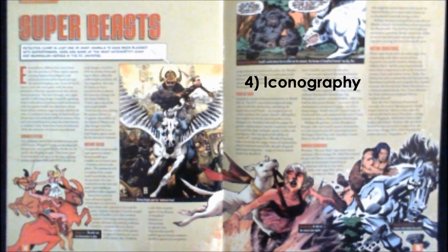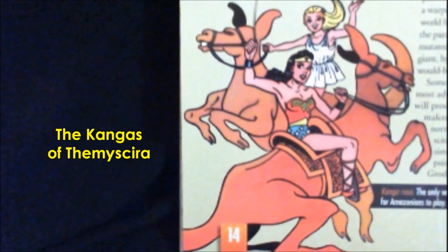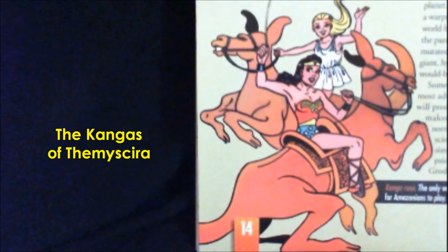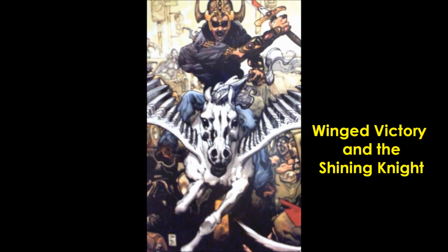Finally, the iconography section features some of the other superheroic beasts in the DCU. This includes beasts like Kanga, which were domesticated by the Amazons of Themyscira and used as steeds in sporting events and battle. The flying horse named Winged Victory, which serves as steed for the heroic Shining Knight.